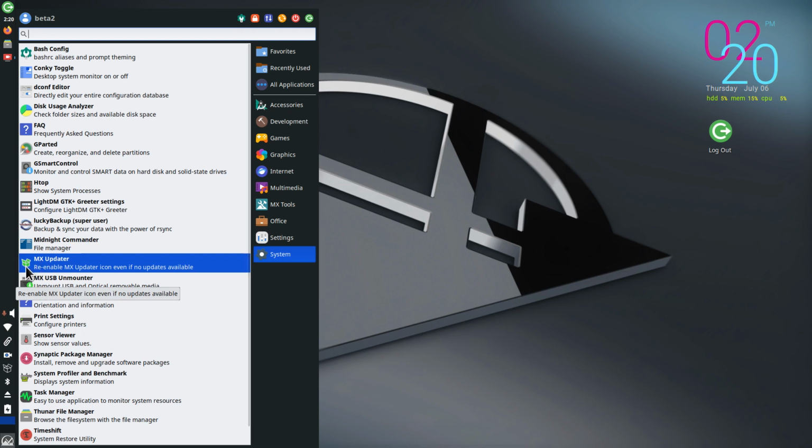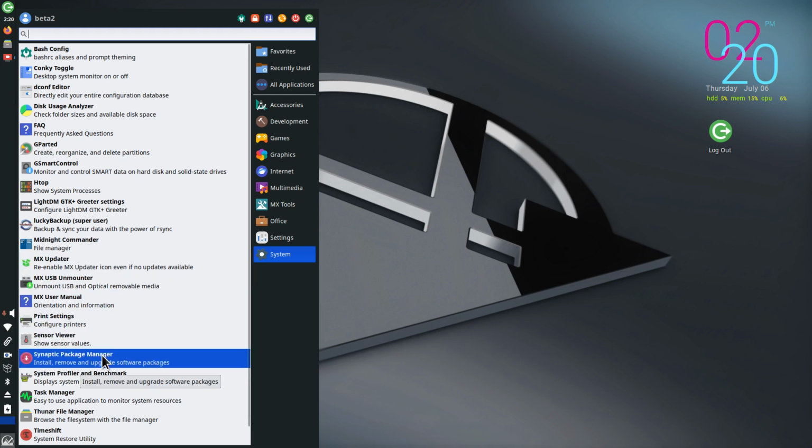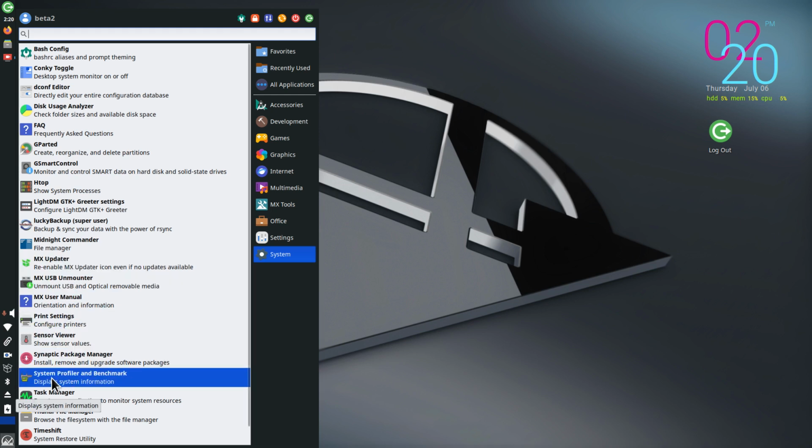MX package updater, you can see it's green here. That's normally what that would look like if you have updates. Another shortcut to Synaptic. This is HardInfo, system profiler and benchmark for you point and click folks. They like to see system information, and it does have benchmark tools also.